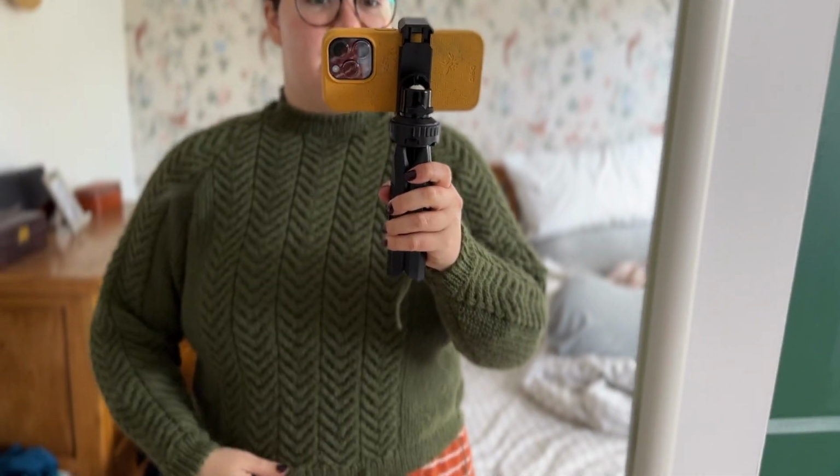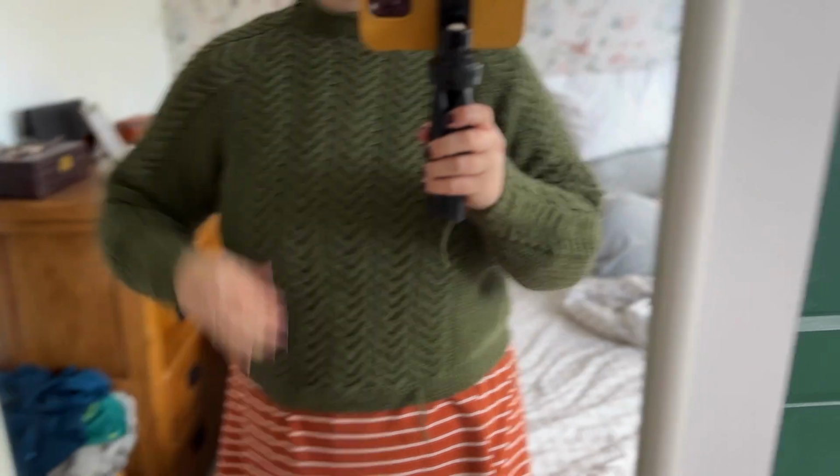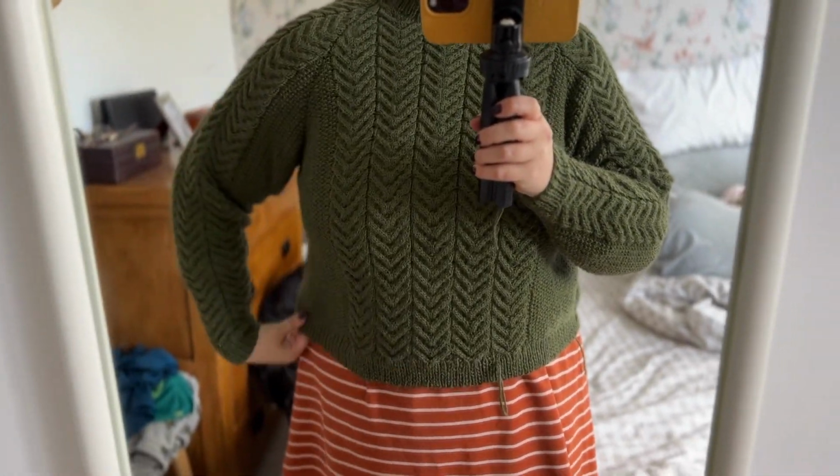Hi guys, so please excuse the mess behind me. I'm changing the bed soon, so I've just sort of left it as a complete tip.